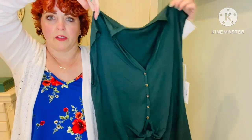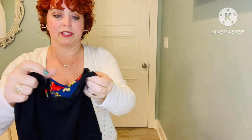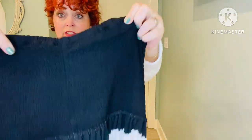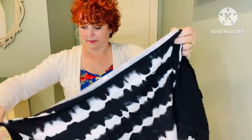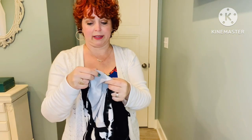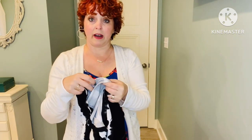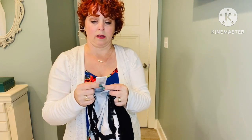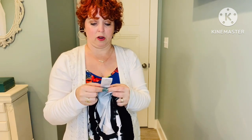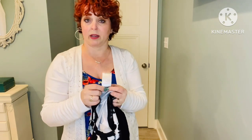Oh, I forgot to tell y'all the material for the dress. Let's check that out. One more thing I noticed, the straps are removable. So if you want to wear this as a sleeveless dress, you can. So the dress is 95% rayon, 5% spandex. Let's see, machine wash delicate in cold and tumble dry low.